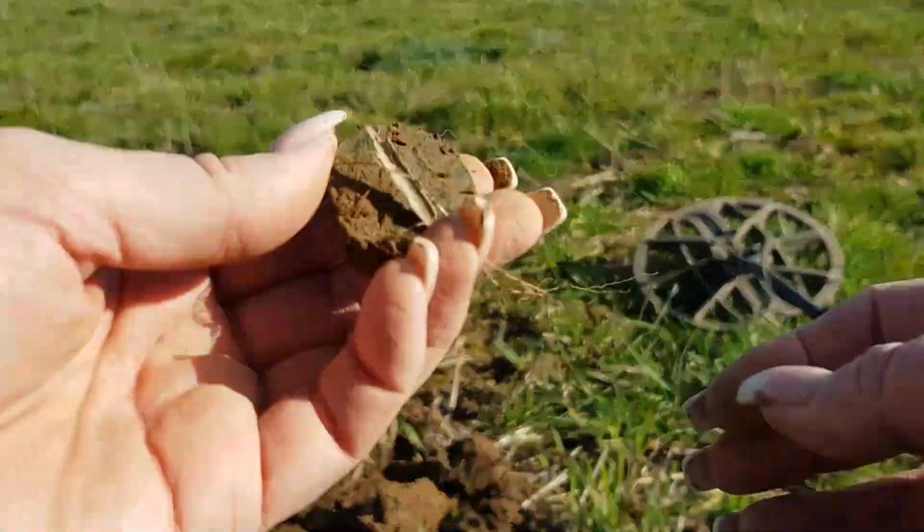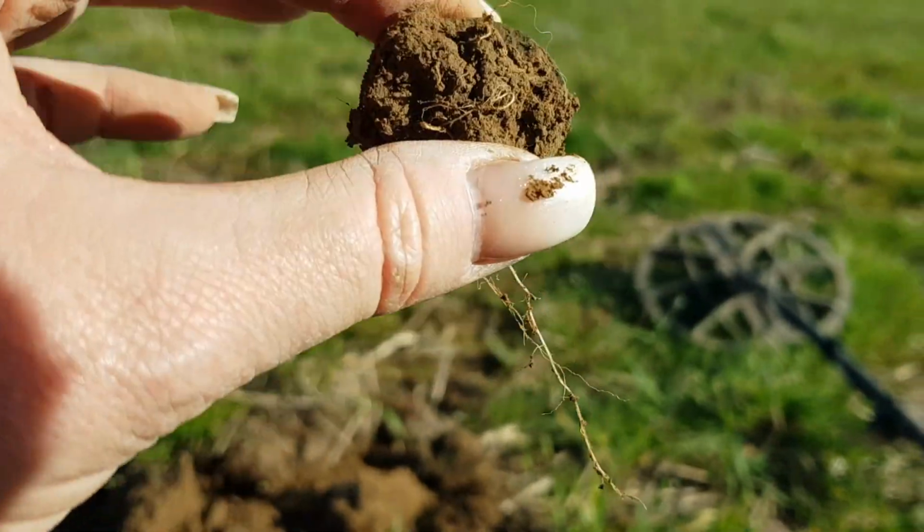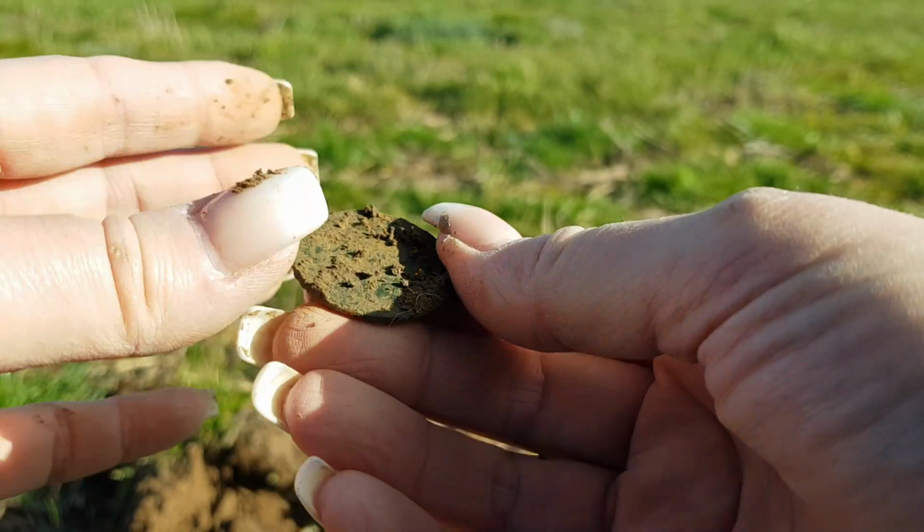Knelt on a stone there. Okay. We have a coin. It's very green, so that would make me think Victorian, but you just can't tell, can you? Till we reveal.